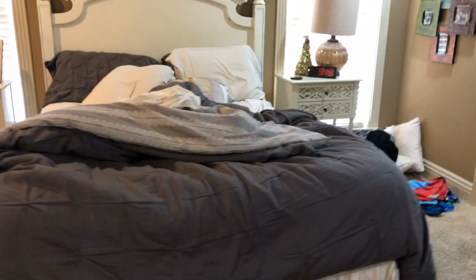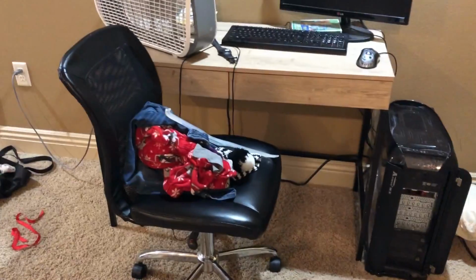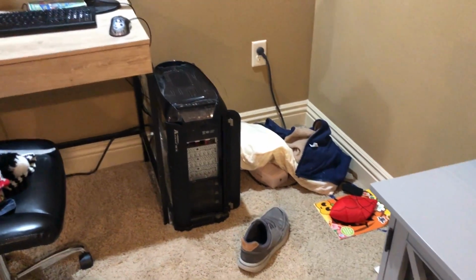Okay, room number 1 is my bedroom. I need to make the bed. There's stuff all over here. My husband's desk is an absolute mess. Pile of crap there. It's a mess, so let's do this.